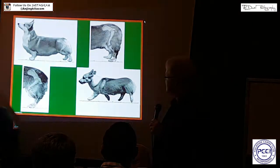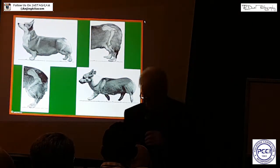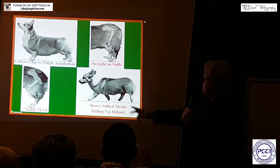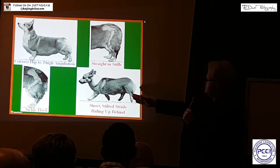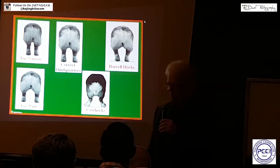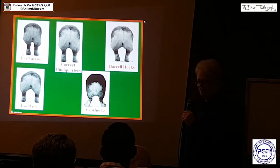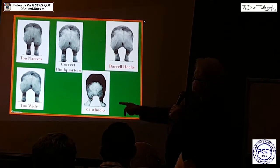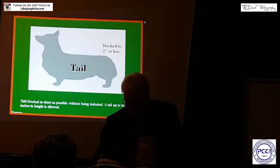Okay, thank you, sir. All right, these are just exaggerations, again, of the ideal. Straight stifle, too much bend. You'll see this just shows dogs from behind. You all know about anatomy and about those sort of things. So there are just some examples of the different styles of anatomy you'll see.